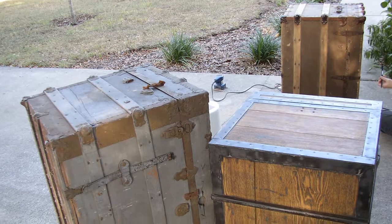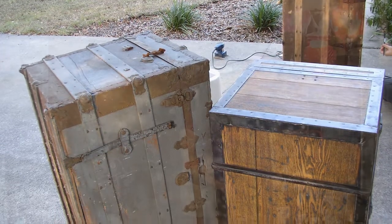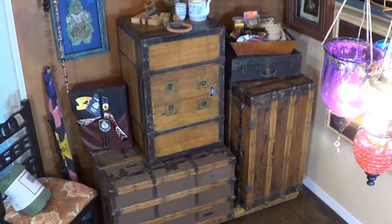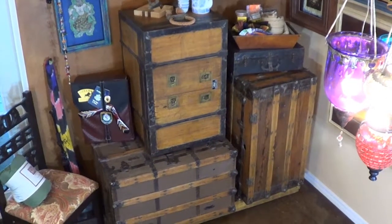We didn't pay for any of these. We had friends and family who just didn't have the space anymore for them, and they were getting rid of them. Well, and we like to recycle also. Love old stuff and like to refurbish, repurpose. And we decided to incorporate them into our china cabinet.